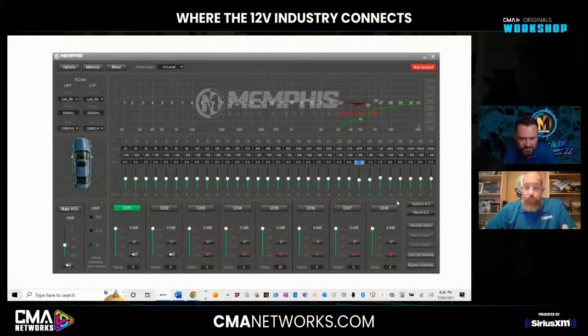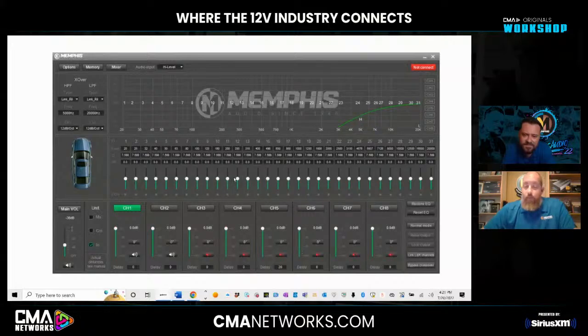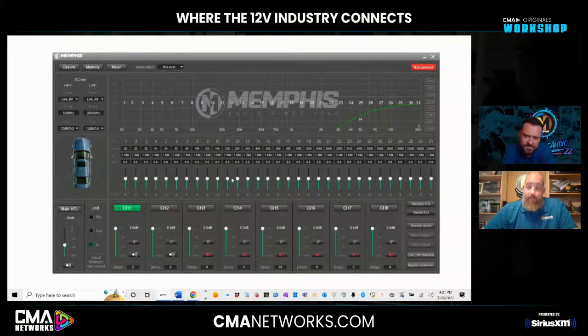A couple other things to show real quick on the PC app. If I've done this and I made it sound terrible, which this probably does sound terrible the way it is, you can bypass, go back to flat. And at that point, you're back to where you started. And you can also click to restore your changes and hear what you did to it. If that's horrible and you just want to start over, you can select the reset button, take everything back, and now you're where you were before you made any of the other changes.